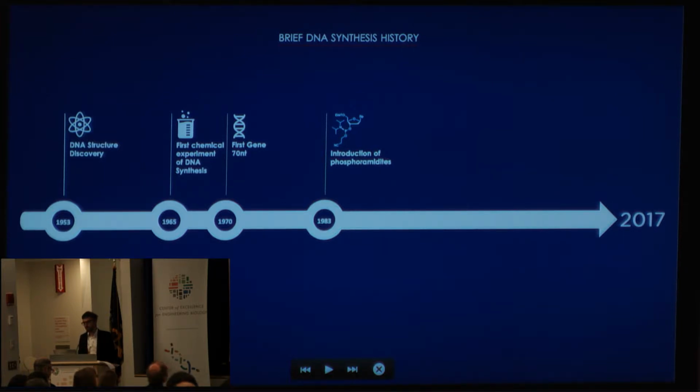So after 30 years of having discovered the DNA structure, engineers came up with a very elaborate solution for making DNA. But as you noticed from my previous examples, nature could come up with an even more elaborate and more efficient way to solve a complex problem.